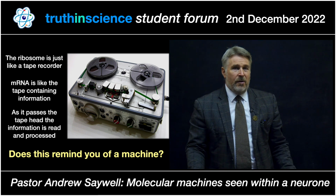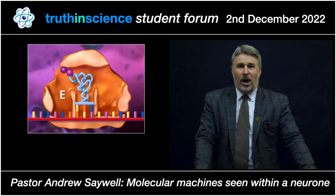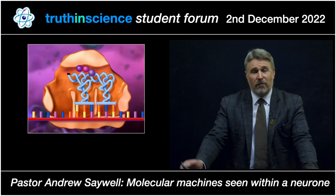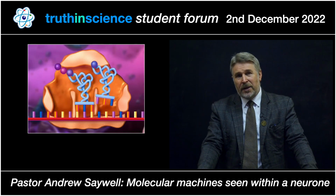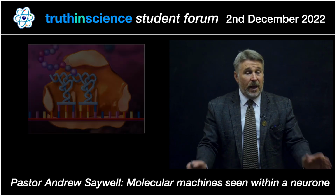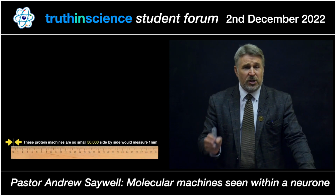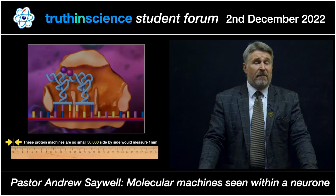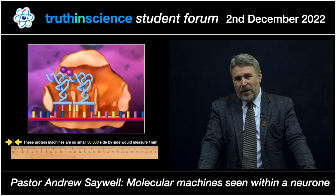And so here is a little animation. You can see the transfer RNA bringing in the particular amino acid into a binding site. The messenger RNA moves through the ribosome, like the tape through a tape head, and the amino acids get joined together to make the protein. But here again, these protein machines, these ones 20 nanometers, are so small that if you were to line them up side by side, 50,000 of them would measure 1 millimeter.